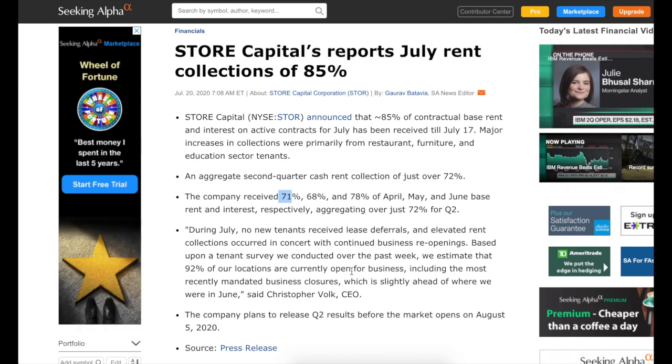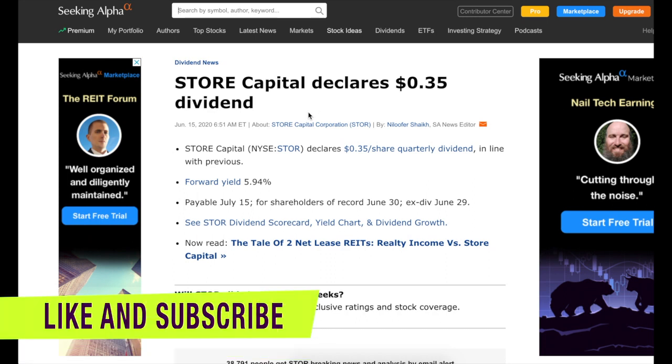And as you can see here, the CEO, Christopher Volk, said that based upon the tenant survey we conducted over the past week, we estimate that 92% of our locations are currently open for business. So this is very positive. And when the stores are open for business, they have to pay rent. And with 85% of rent collected, the dividend should be very well covered and safe. So let's look at the most recent declaration for the dividend of 35 cents.